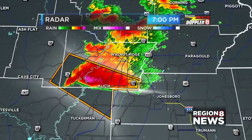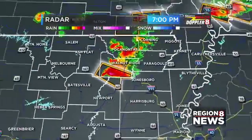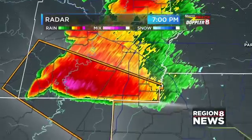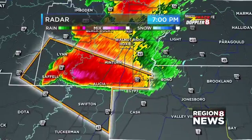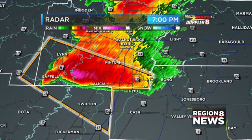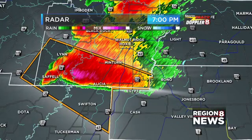Now, whether it hits right in Jonesboro or not, and once again, when I say hits Jonesboro, I probably need to use a different term here. We're not talking about a tornadic storm right now, but that hail core is really starting to come back together once again, isn't it?